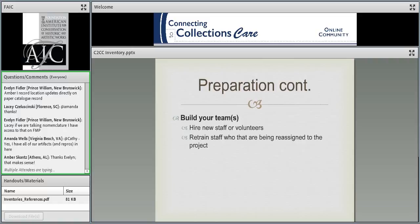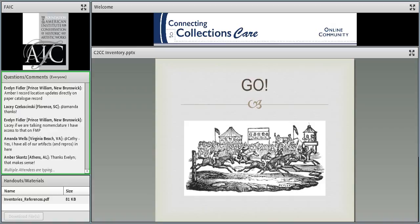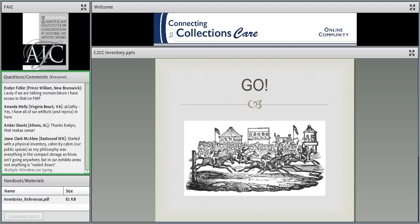So now you can go. After all the planning and preparation, hopefully the inventory itself will seem like a breeze. Inventory staff should proceed systematically through all the galleries and storage areas, inspecting and documenting objects in their locations. In other words, as I said before, matching objects located to object records and not vice versa.